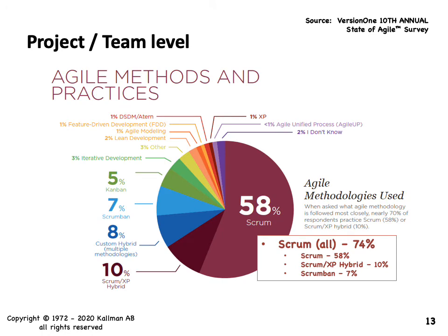I put in some slides here. This is the 10th annual State of Agile survey from Version One. And the primary purpose, you can download this from Version One. They've got all of the different annual State of Agile surveys there, so you can go back and look through these yourself at your leisure.